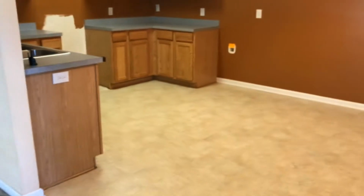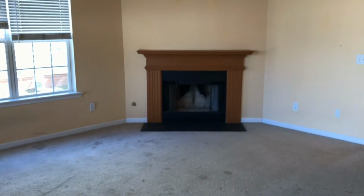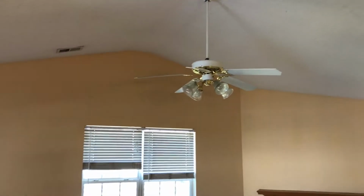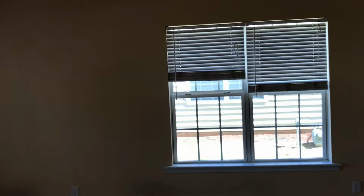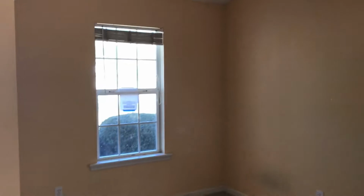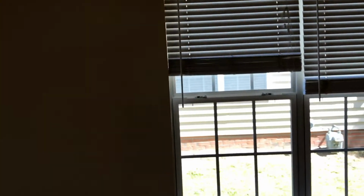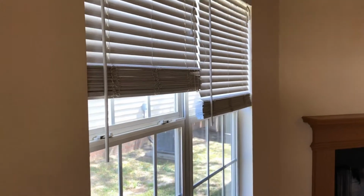Take a look on the inside. Got all the lights on in here. Here's the living room. Wood burning fireplace, it looks like. It does have vaulted ceiling, so that's nice. I don't know if all these blinds work or are good. A lot of times they'll pull them up and then you drop them and you'll find missing pieces and stuff. And they definitely need to be cleaned. They're kind of dirty. But that's to be expected, you know, in a place like this.